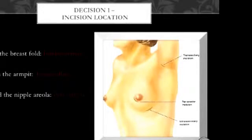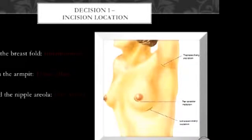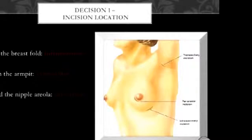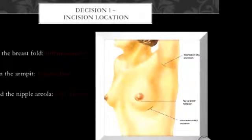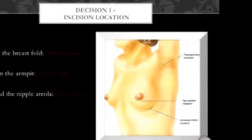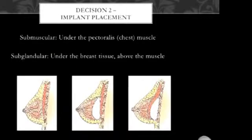The incision around the areola is barely visible due to the natural color change between the areola and the surrounding skin, but it has a higher risk of injury to the nerves of your nipple, and this can affect nipple sensation and the ability to breastfeed. Finally, for patients who also need a breast lift, completely different incisions would be needed. You can click on the page here to learn more about a breast lift combined with breast augmentation.